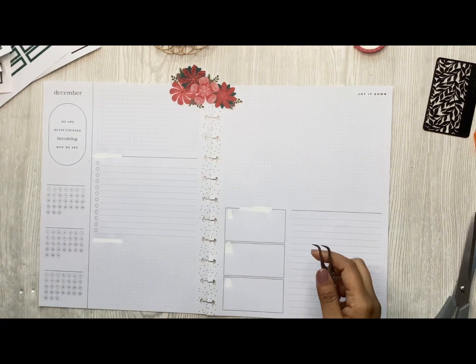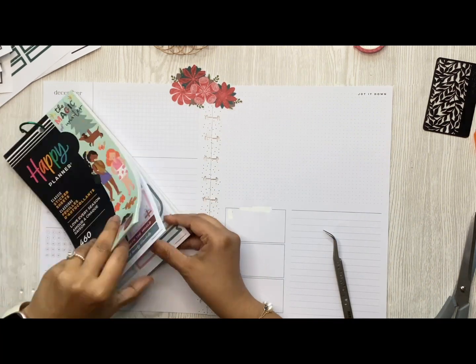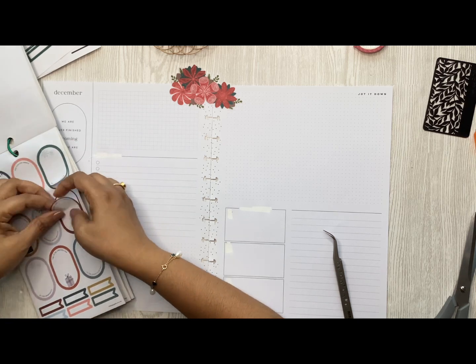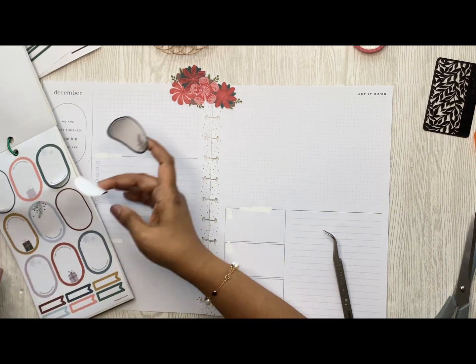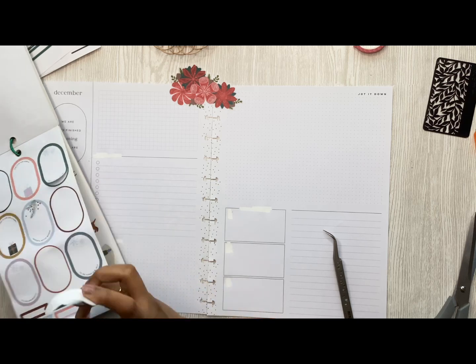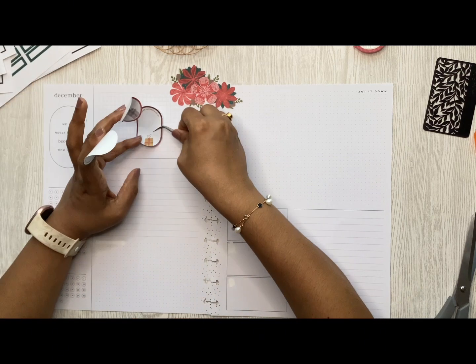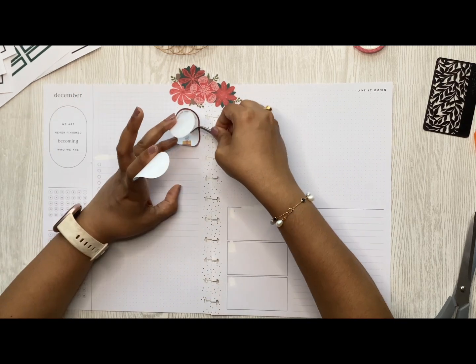So I will be doing something around the outer borders, and I'm also bringing in these boxes which I hardly reach for, and these are the perfect size for putting down my goals for December.